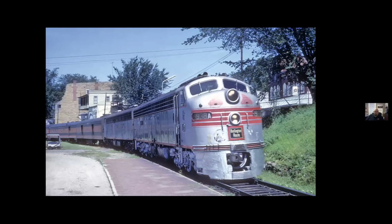And here we are at Prescott. This is eastbound from the depot. This would have just gone across the St. Croix River Bridge, which I do have a photo of coming up later. But the depot's gone now. There is still a parking lot down here, and the buildings downtown haven't really changed all that much, but it looks quite a bit different today.